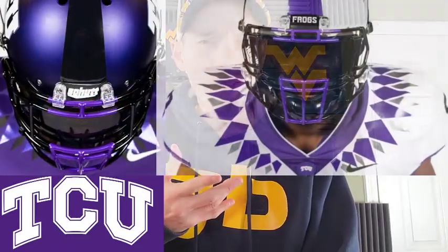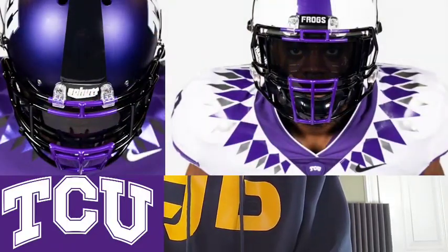Next up is going to be TCU, another purple team that gets it right for the most part. The all black with purple highlights, it's not bad. I really like the all white with purple trim. That's a clean look. Black helmets with the purple uniforms, that's okay, I guess. But the stripes down the face mask, I really don't like that though. Just get rid of those stripes down the face mask.